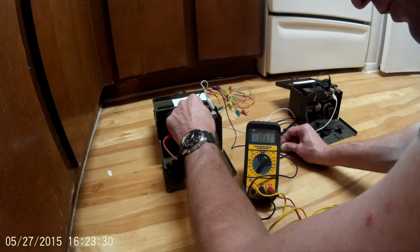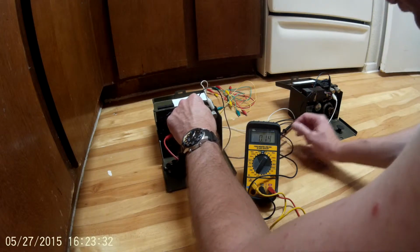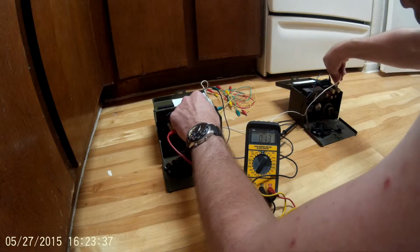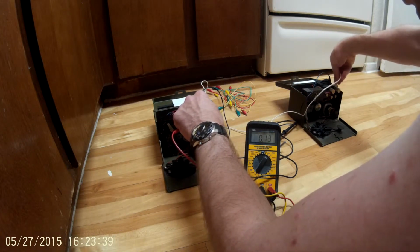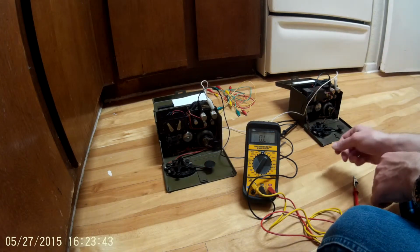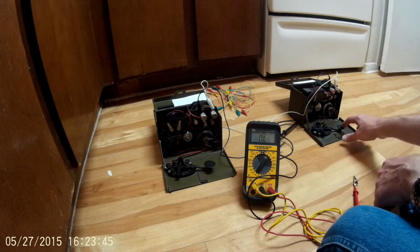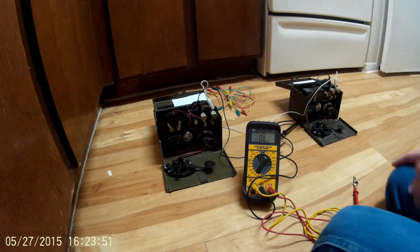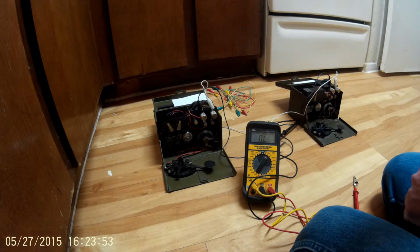Probably a higher precision pot would have been better. There we go. So we got 114 ohms in there. Fix that connection there. So we're getting a good range. Still works good at 1 mile worth of wire.